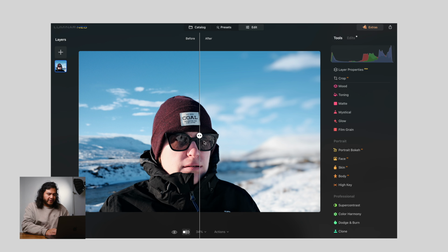For this last segment, what I want to do is I just want to take a photo that's raw. I've not done any edits to this photo specifically, and I want to bring you through the process like I would with other editing softwares, just to give you an example of how I can utilize AI, how I can get a photo to look exactly the way I want it to look while using Luminar Neo.